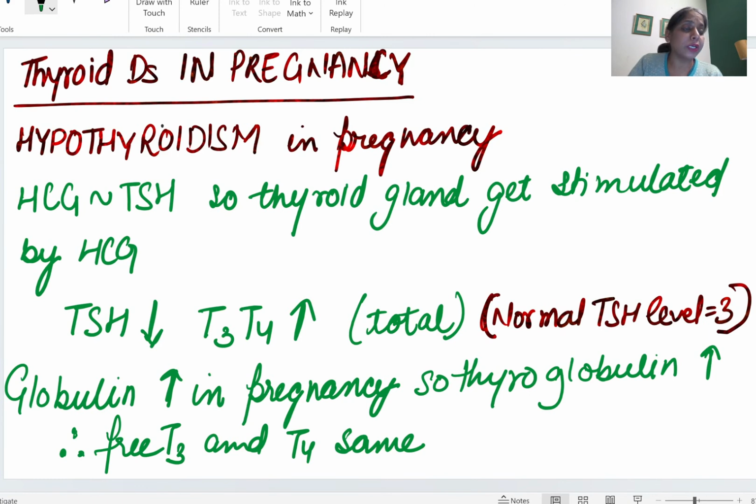As we already studied, the risk of heart failure is maximum in the postpartum stage, so the fourth stage is of 1 day. Right, let us study now thyroid diseases in pregnancy.